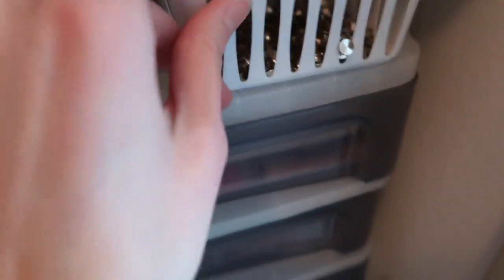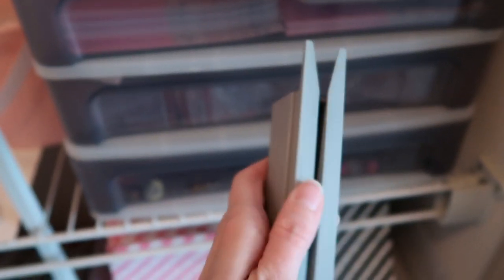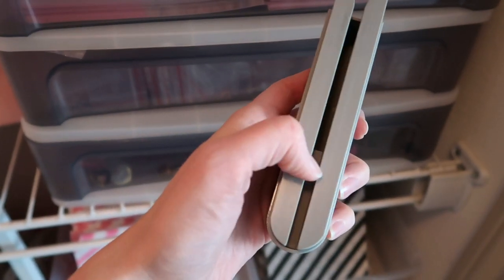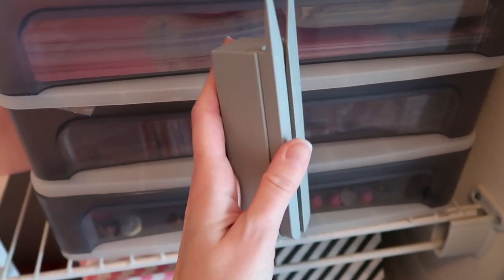And I have locking backs for people who want those. This thing's really cool. I'll have to show you a video about this someday. This is a cool little thing to help take the little rubber backs off of your pins. It makes everything so much faster.